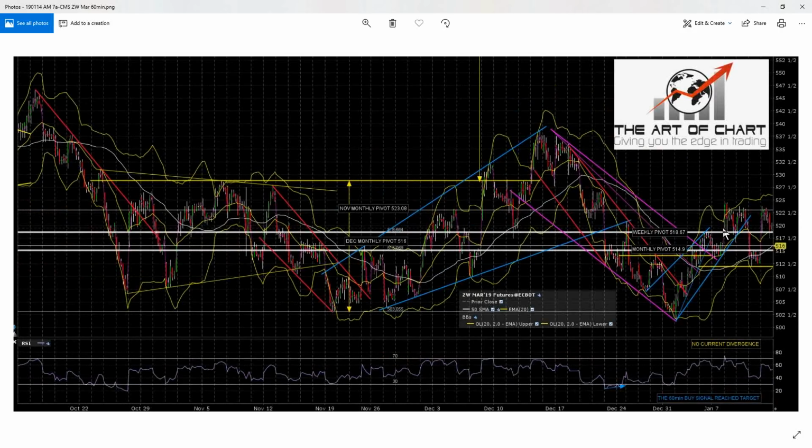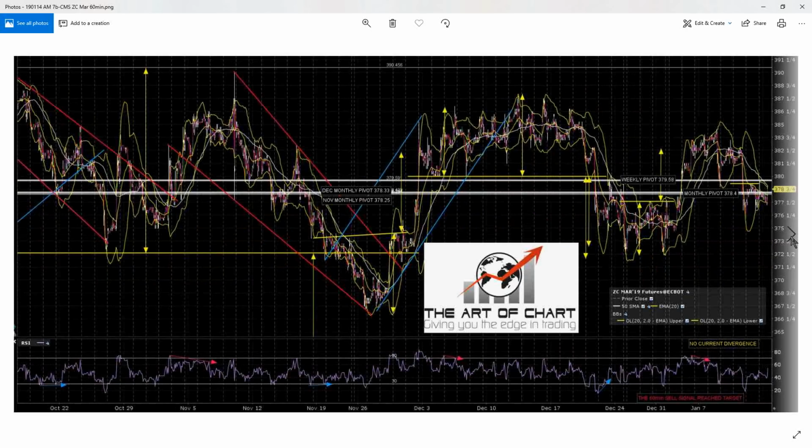ZW. ZW is still kicking around. It's holding the weekly pivot as support. As long as that remains the case, this can go higher. If we see a break below the monthly pivot, as I said, I'd be a slightly nervous long here on ZW. We could go considerably lower. The lean is higher, however, and as long as we can hold these support pivots, then higher is fine.